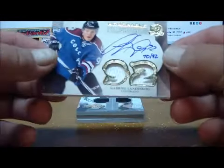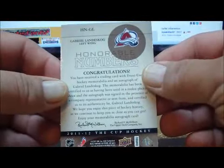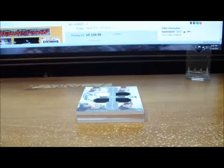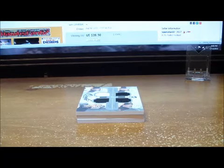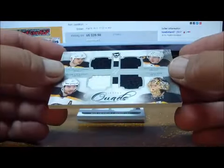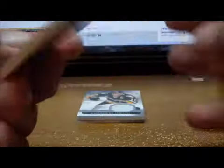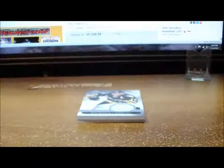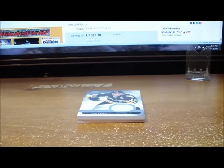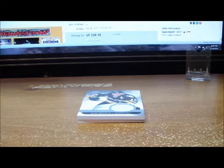Going out to the Colorado Avalanche, numbered 70 of 92, Gabriel Landeskog. Going out to the Avalanche. Gabriel Landeskog. And four. The Boston Bruins, numbered 2 of 10. Nathan Horton, Patrice Bergeron, Brad Marchand, and Tuukka Rask, jersey quads. Number 2 of 10 for the Boston Bruins, all for the Bruins, numbered 2 of 10.